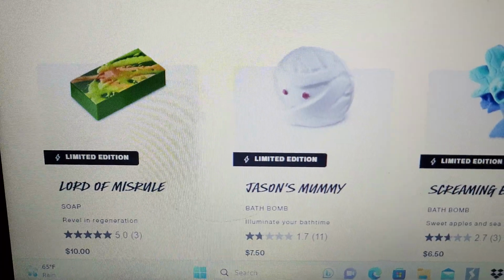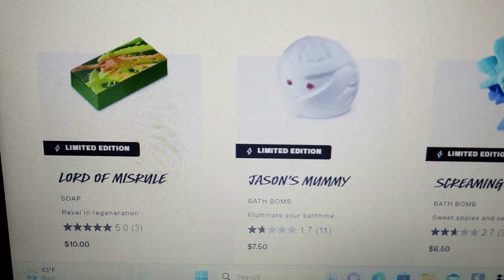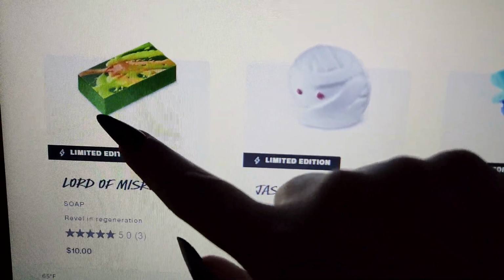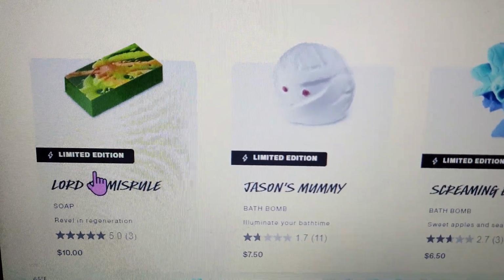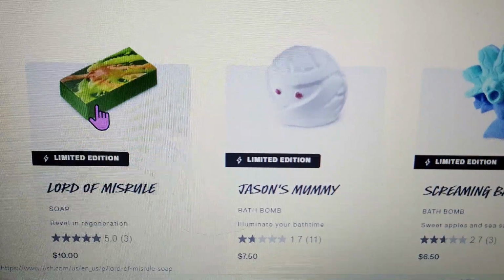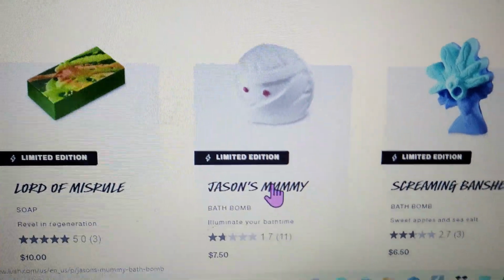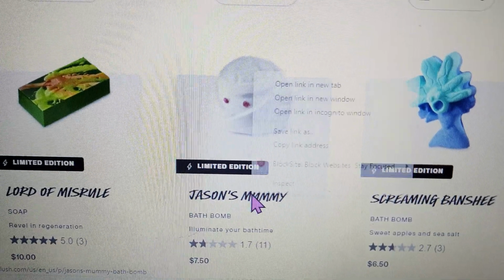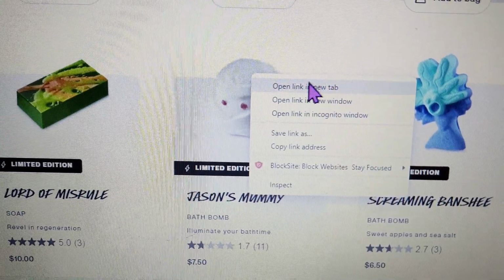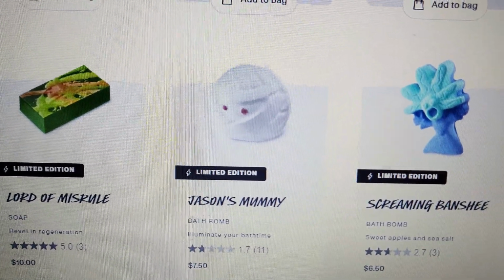Next item is the Lord of Misrule soap. Looks really interesting. But not that interesting. Let's look at Jason's Mummy.